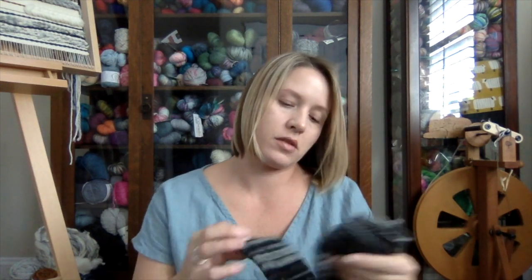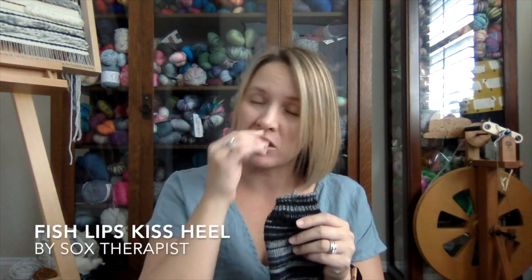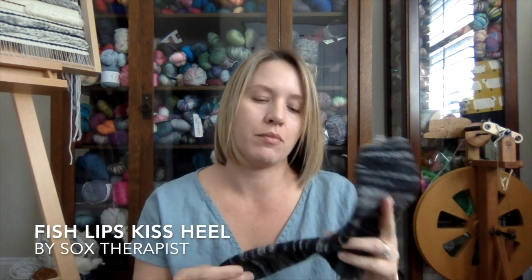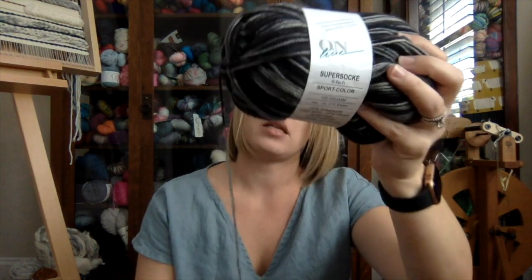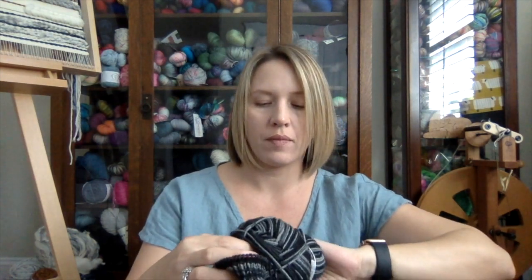Okay, the next thing, well, maybe I showed you these last time, probably. I cast on another pair of DK weight socks. This is another Christmas gift I'm working on. This might actually be a birthday gift for my brother in October, but I've completed the first sock. I definitely showed these last time. This is Online Super Sock, and it is a DK weight sock yarn, 6-ply, I believe. Yeah, 6-ply.